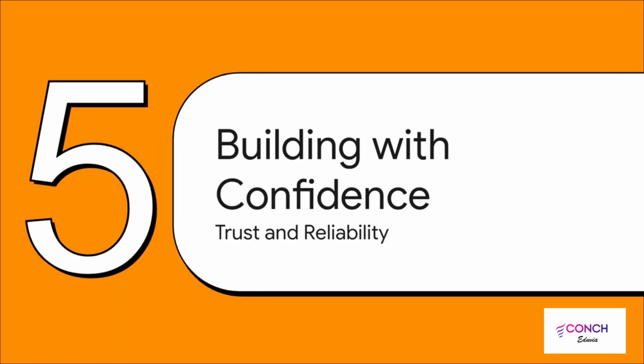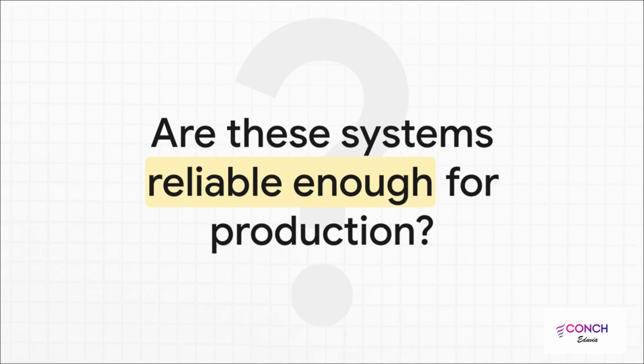Now, all of this sounds unbelievably powerful, and it is, but it also brings up a really big question. As these systems get more and more autonomous, how in the world can we trust them? I mean, can we really let these complex thinking systems loose in environments where the stakes are high? What happens if they mess up?